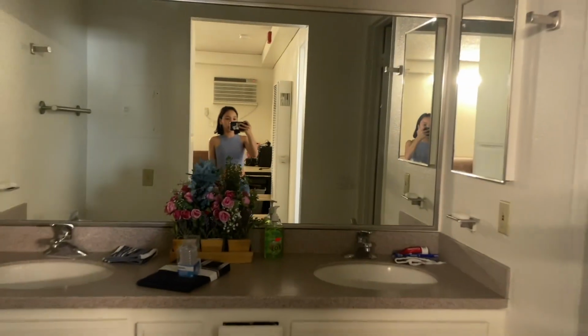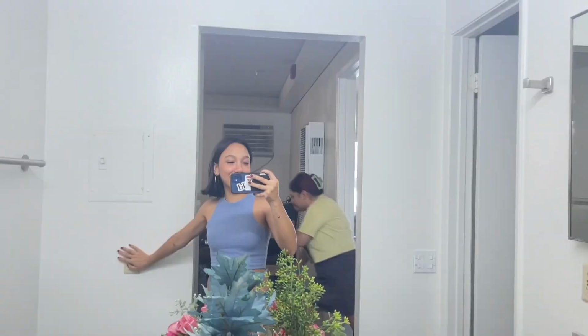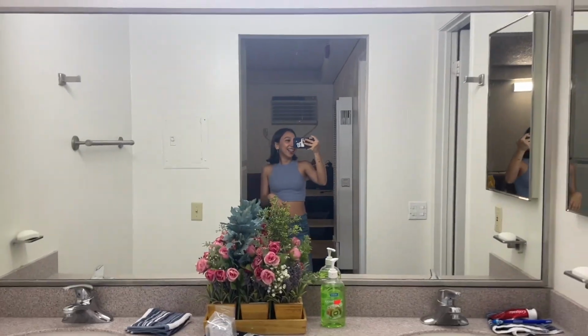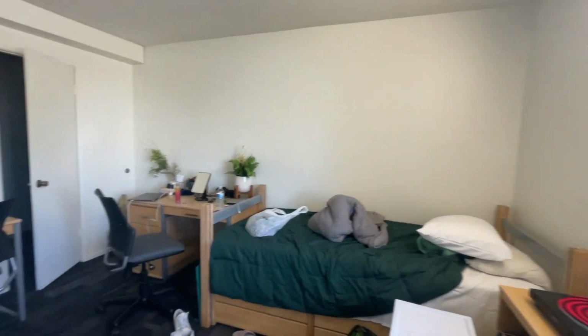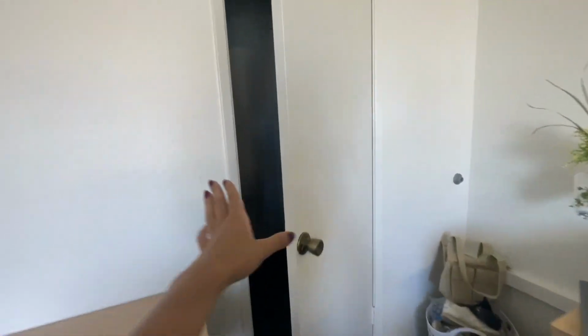And then we have the restroom. What the heck is the light? The lighting here is amazing too. Like, vlogs here are gonna go off. And then we have a restroom, and then the room. So here's my side and then my roommate's side. And then guys, we have a walk-in closet.